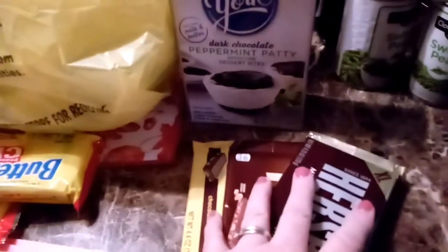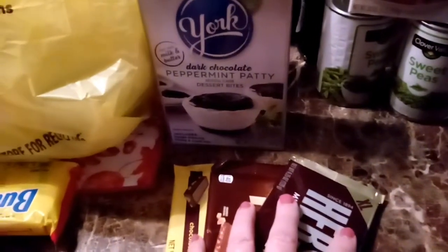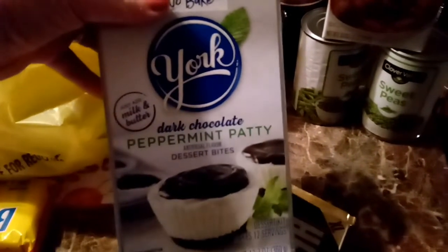These are supposed to be 3 for $5. So that means $1.66. So I have to check at the new one if it worked right. Our store was out of these, but the new one has it. I did a walkthrough, which will be before this.